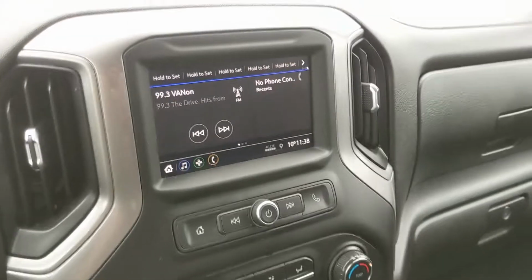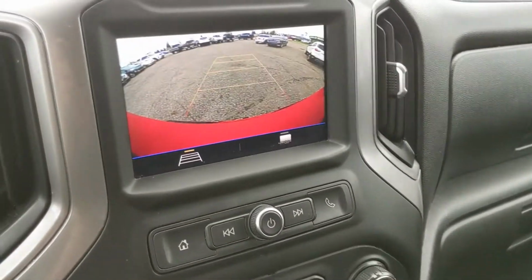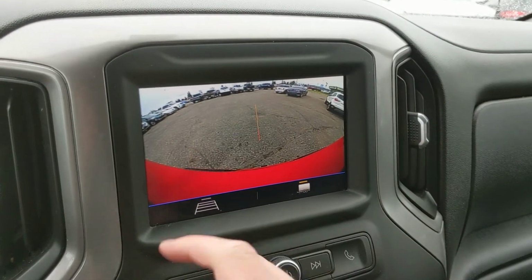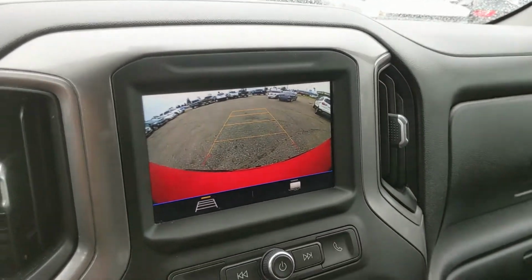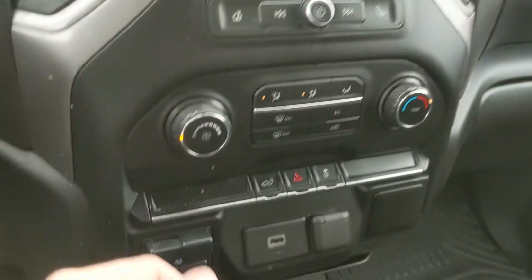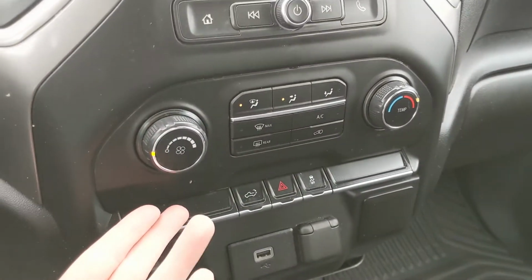But then shifting into reverse, you do also have a backup camera, so you're going to be able to see where you're going and hopefully avoid hitting anything, with a trailer lineup view, so you can have an easier time hooking one up. And then moving down from that, you have your media controls and then your climate controls here. Pretty simple, easy to use.